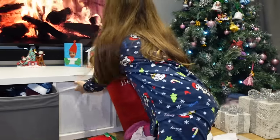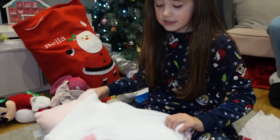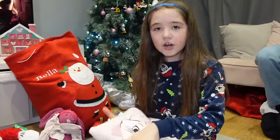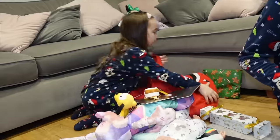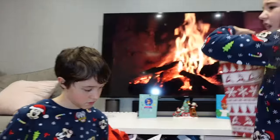Question is, which one gets to wear the spirit jersey, Bells? I don't know. I got a Marie pyjamas and Marie spirit jersey too. Aww. A Marie pillow. No, not a spirit jersey, a pillow. Oh, they look snuggly. Yeah. I'm going to get them all out. Oh, I think I got this one.